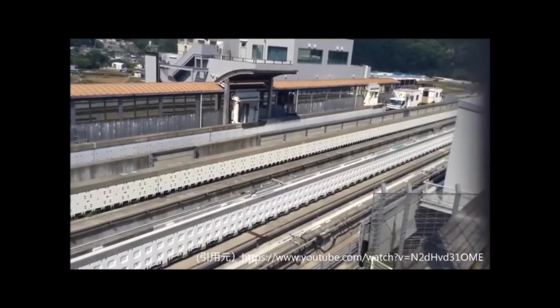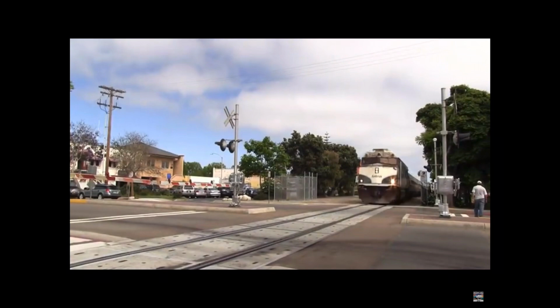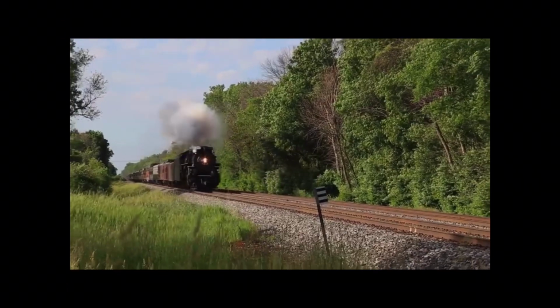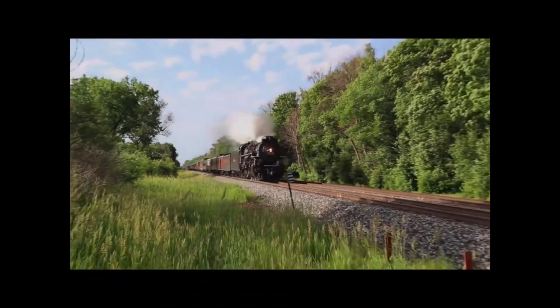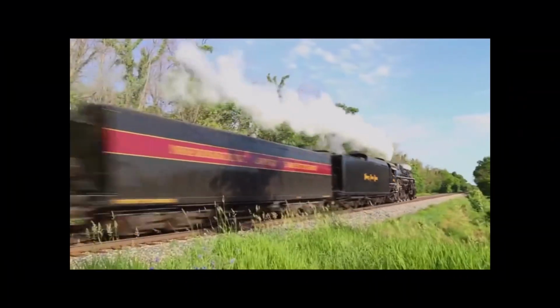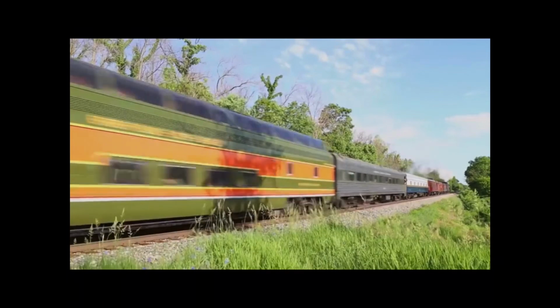Most fast trains today are maglevs, electrics, and diesels. But what about the steamies? Well, that's what we're going to look at today. We're going to count down the top 10 fastest American steam locomotives. Plus, we're going to see if they still run to this day.